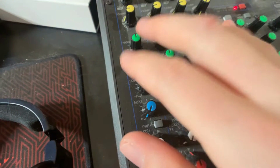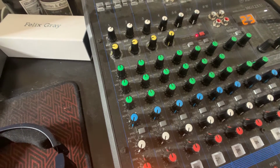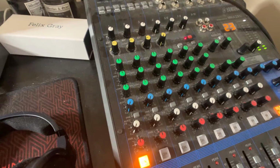But this is what these do. These adjust those frequencies. This is kind of like an EQ. You can adjust it so that you can tune it to your voice, so it sounds a little bit better. If you get a new mic, or you get a new mixer and it doesn't sound good, try messing with some of the EQ.